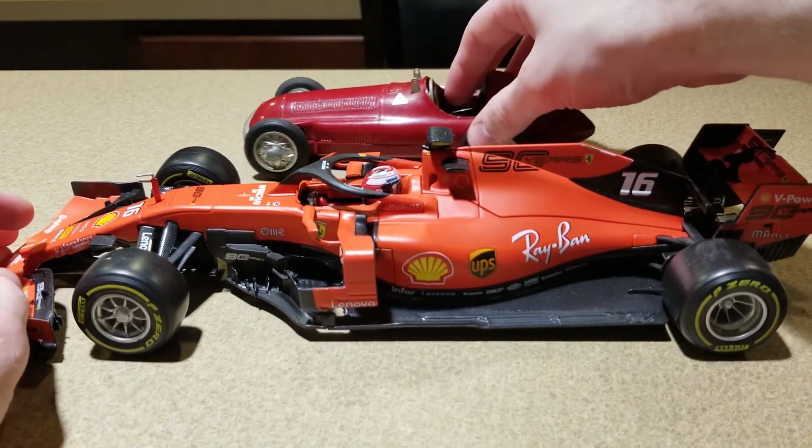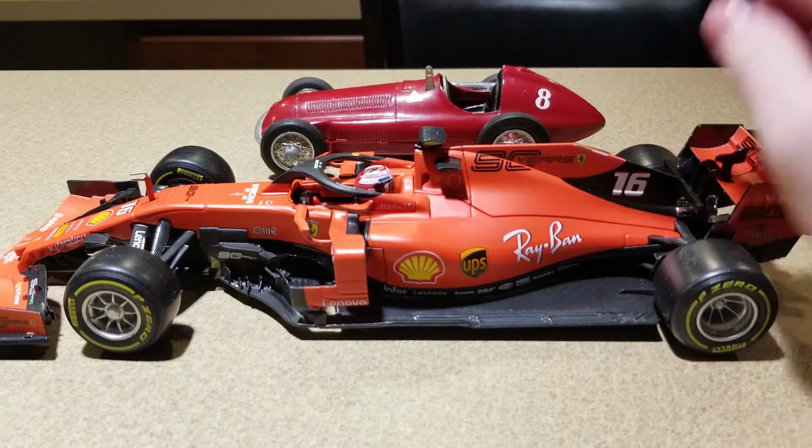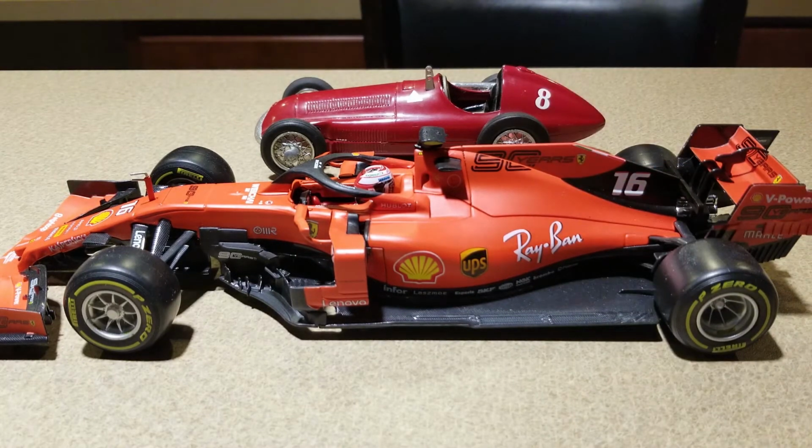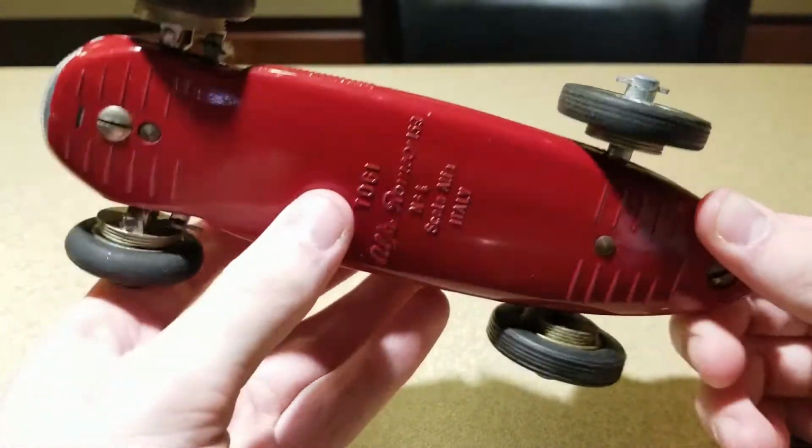I don't know if it's a 1/18 scale, but you can just see how giant the F1 cars are nowadays. And it's funny because with this car on it, I mean, this Ferrari looks orange. That Ferrari should be the same color. I know it's an Alfa Romeo, but I mean, come on, guys, am I right? But yeah, that's pretty much all I have to say about this car.